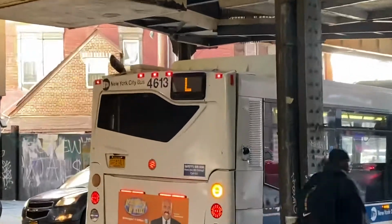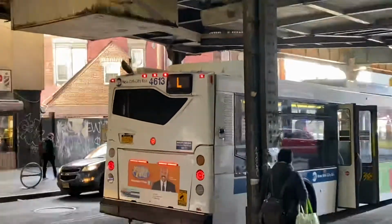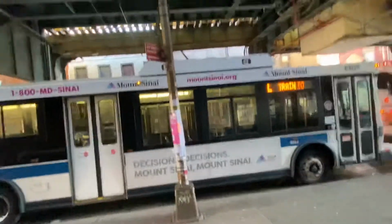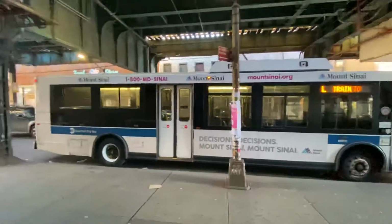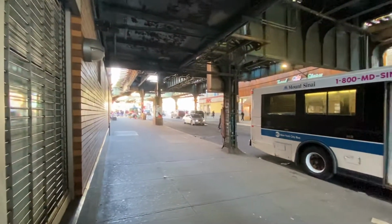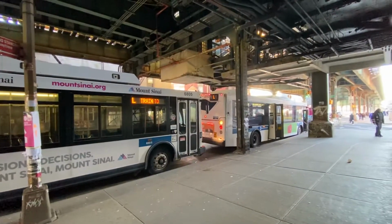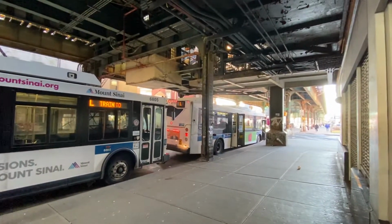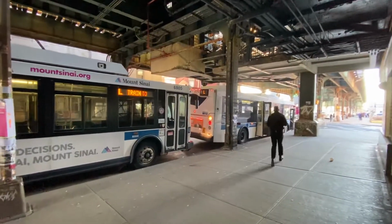You guys can see, we got buses replacing the train. L train, there you go. Buses replace the train. They call them shuttles. We're over here at the terminal. This is the L shuttle that replaced the L train line.